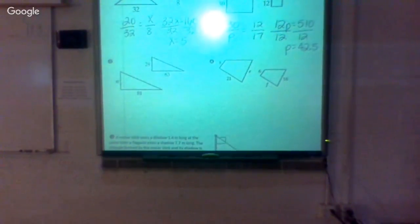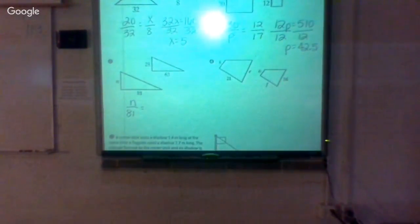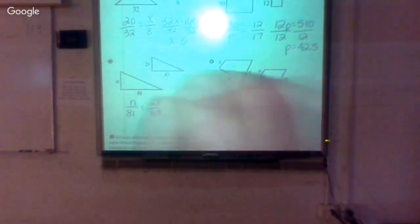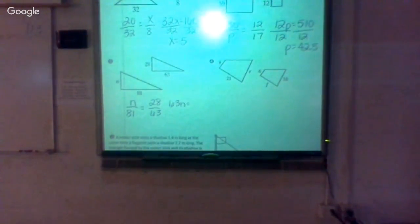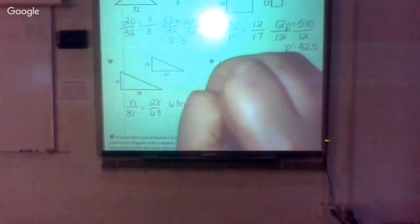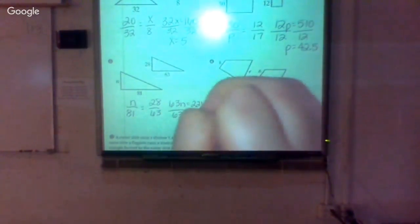Okay. Number 3. John, set me up my first fraction. N over 81, which means my second fraction should look like what, Anna? 28 over 63. Perfect. So you get 63n equals, oh, 28 times 81, I mean 28 times 81 is 2,268. Yeah. Okay. Divide both sides by 63.